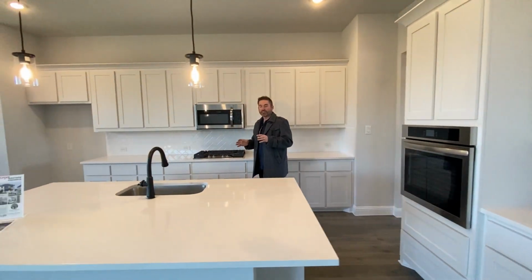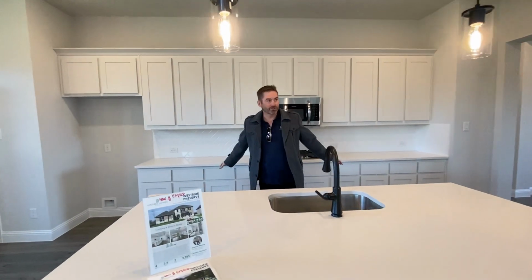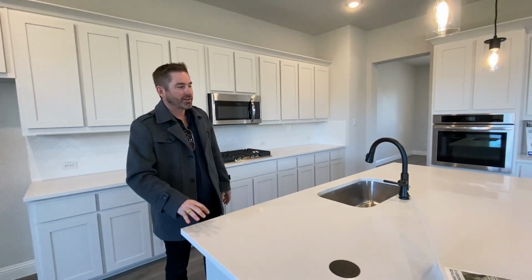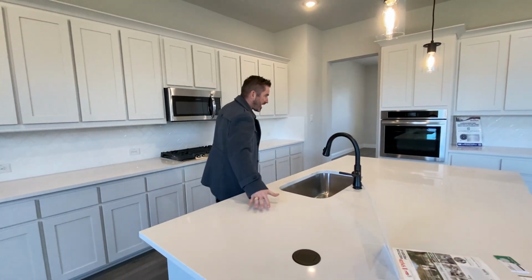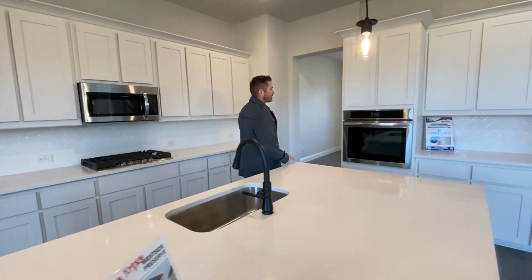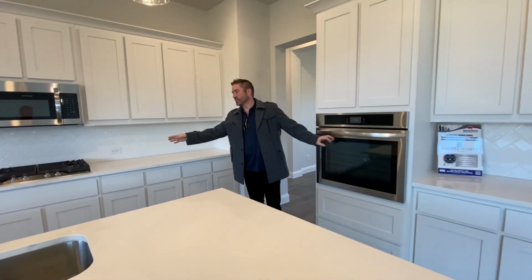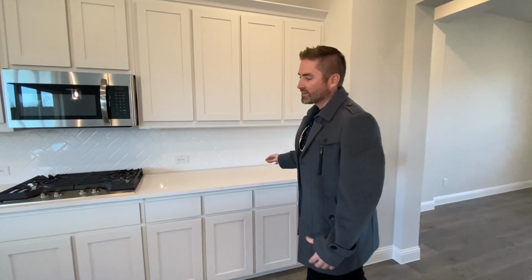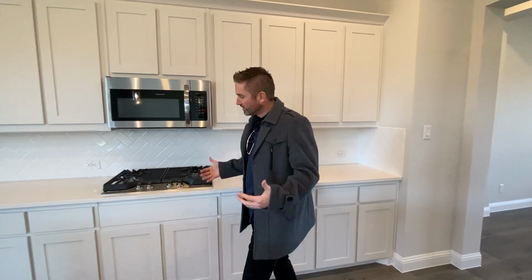Now this is another thing that I really like, is the amount of counter space that you've got here. So again, this is just one of the inventory homes. They've got a really good size island here. You can see they've got the built-in oven, they've got the range, and that's one of the things, both this neighborhood and the next one that we're gonna look at, they all have gas appliances. So if you're somebody that cooks, they've got it here.